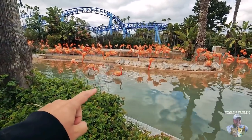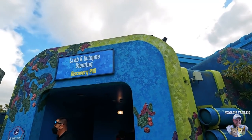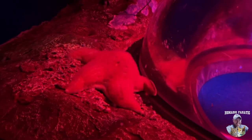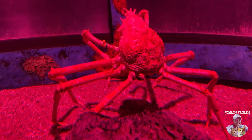You guys thirsty? Were you thirsty? Okay. All right, let's go check out the crab and octopuses. Octopi? Yeah. There's a starfish there. That's a big crab. Holy cow.